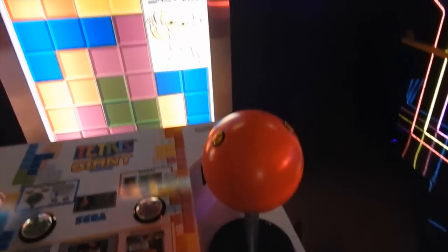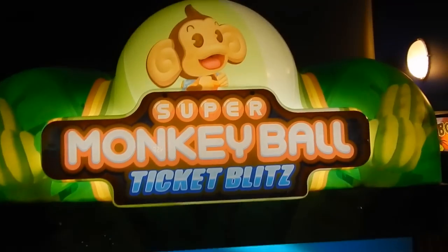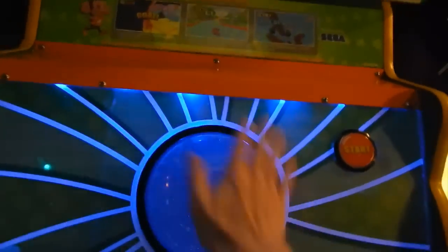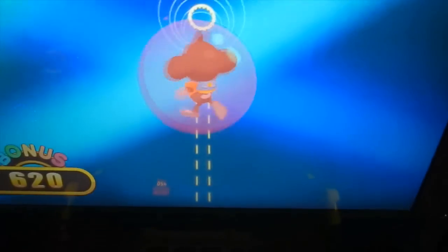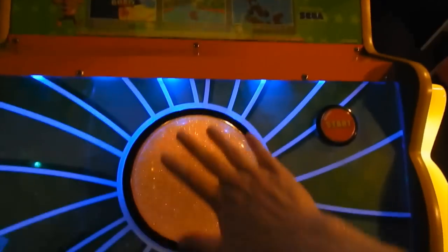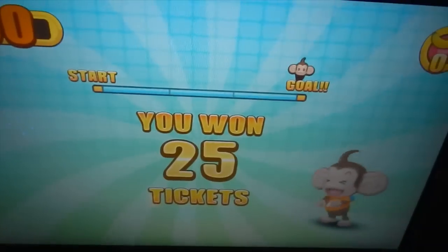Moving on. I also played a Sega developed Tetris game with the world's biggest joystick called Tetris Giant, and a Super Monkey Ball game with the world's coolest trackball. Look at that! Oh, I missed! Look at that ball! How glittery it is! I won this many tickets, except it's a free play game, so there's no tickets.